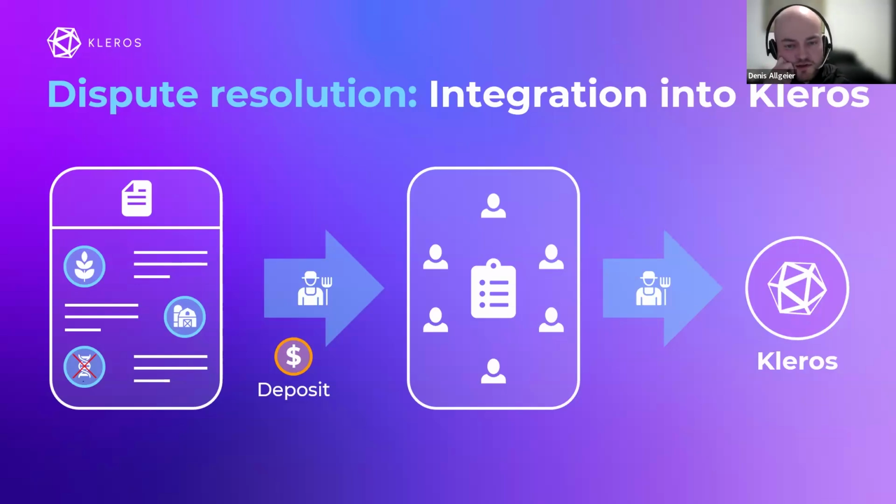The jurors will decide: is the farmer trying to cheat his way into the certification, or did maybe simply a mistake happen, and he, without any malicious thoughts, uploaded data that is not matching the certification standard? This will of course be clarified using Kleros. I don't want to spend much time here. I think everyone's aware of that.